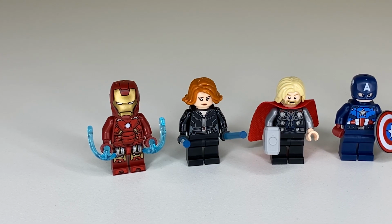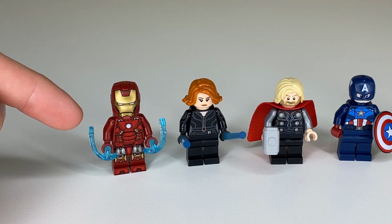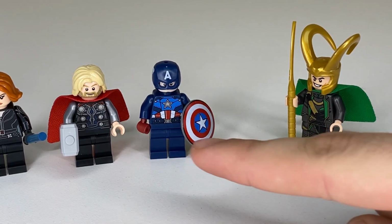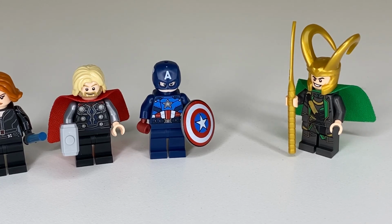As you guys have been seeing on screen already, each of these minifigures comes with their own iconic, unique equipment. Iron Man with those repulsor blasts that you can blast off as a little play feature. Black Widow has her stun batons, of course. Thor has his hammer Mjolnir. Captain America, of course, with the vibranium shield. And then Loki wielding that scepter from the first Avengers film.